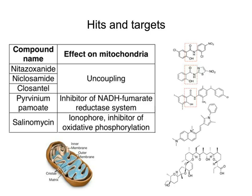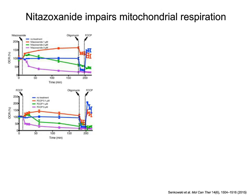Now we wanted to validate and characterize the effects on mitochondria. And what you can see on the left is the direct comparison of nitazoxanide and FCCP, a standard, well-known uncoupler. So what we measured here was oxygen consumption rate, the speed at which cells consume oxygen. The profiles of the two drugs look very similar, and when we apply a low concentration of the drug, we see a boost in oxygen consumption rate. However, when we increase the dose of the drug, this period of elevated oxygen consumption gets shorter and is followed by shutdown of mitochondrial respiration.